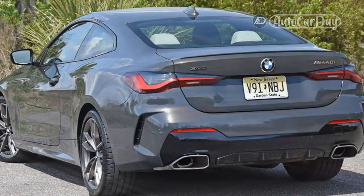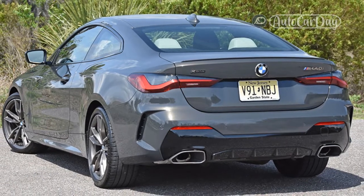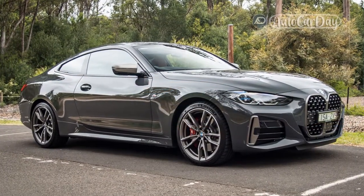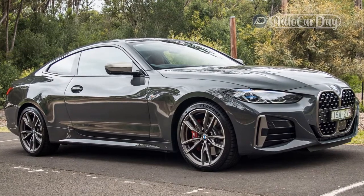But the Adaptive M suspension, a $700 option, does exactly as advertised, adapts. It's one of the most variable setups we've tested, dramatically transitioning from buttery smooth and supportive in Eco Pro and Comfort modes, to crass and harsh in Sport and Sport Plus.